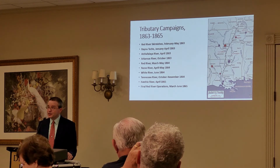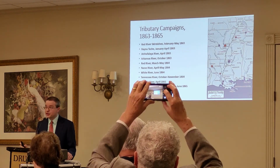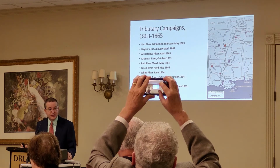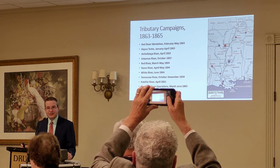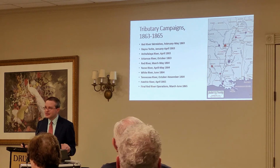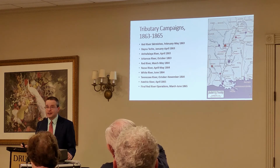And then the final surrenders. The only forces left for Confederate Navy to surrender at the end of the war were in Shreveport. It's the ironclad Missouri and about one other warship. And that's it. And they're going to surrender in June 1865, the last Confederate ironclad to surrender.